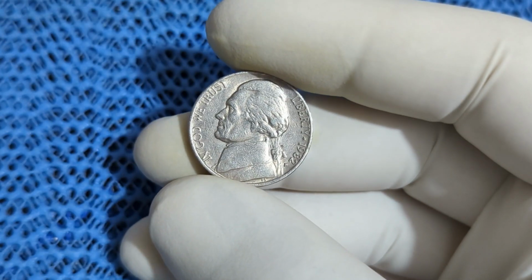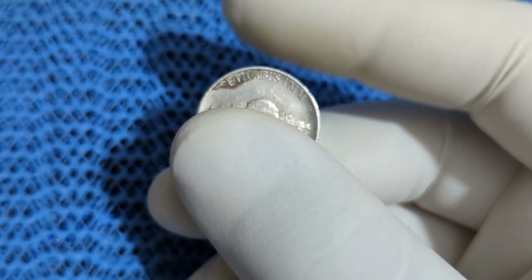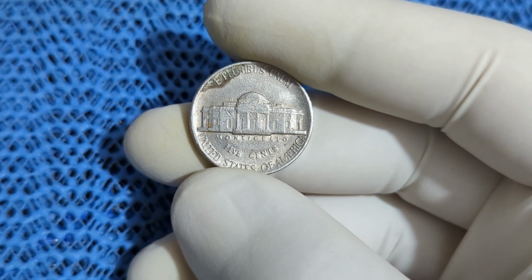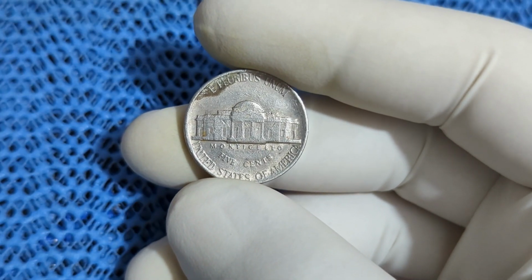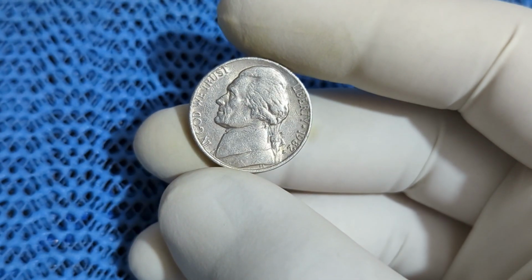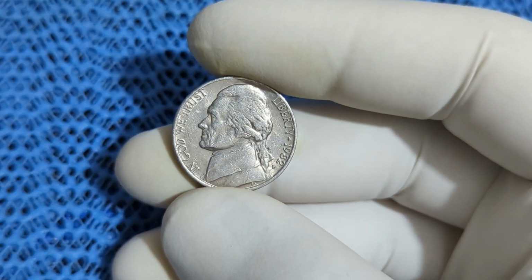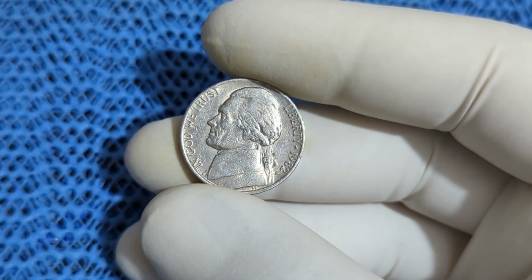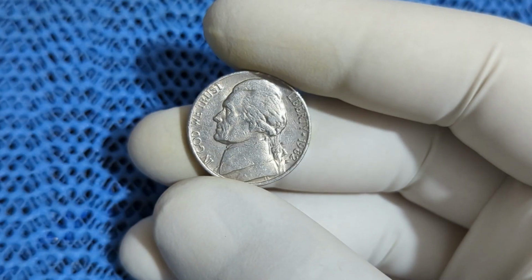A sharp divide between average condition 1982 P nickels, which are extremely common, and mint state coins, which are significantly rarer, especially in grades above MS 65. Even today in 2025, examples graded MS 66 or better are considered premium coins. Collectors seeking the highest quality specimens often compete for these coins in auctions and through dealers, pushing up their prices. In the world of coin collecting, grading is everything.